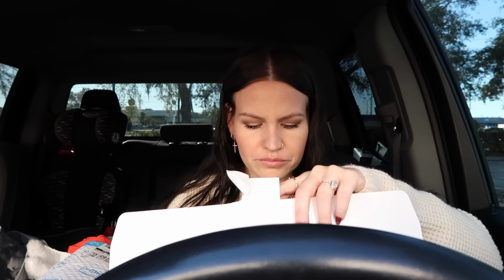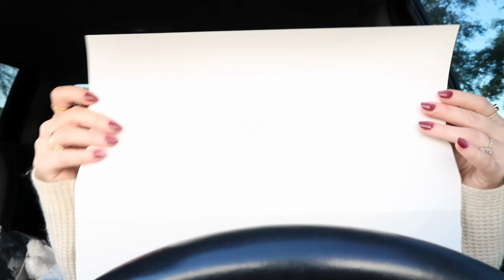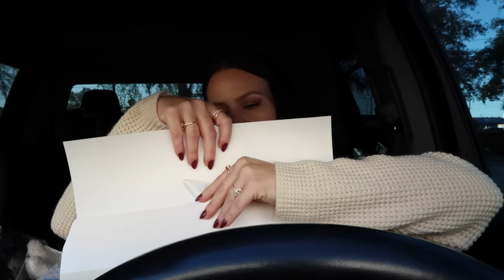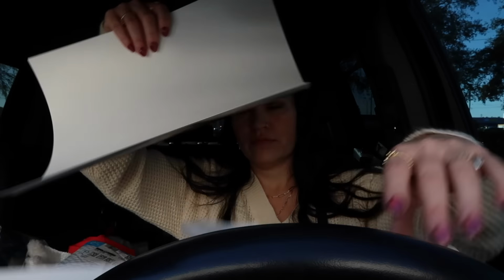But the reason I stopped here at Walgreens was to get my prints. I shared a painting video, I think it was my last video, and in that video, I shared that I was going to be listing my digital art, and I ended up getting... I printed, hold on, let me gather my words.